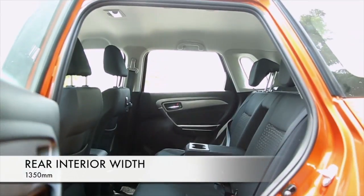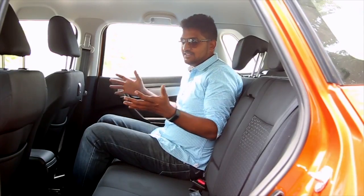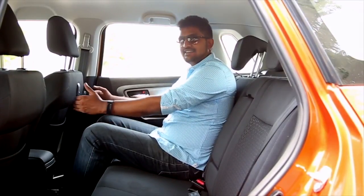Now, in the second row of seats as well, the premiumness continues, and again, thanks to the boxy design, you get a lot of space on the inside. As you can see, even with the seats pushed back considerably, I still have a lot of knee room and a lot of headroom and a lot of shoulder space.